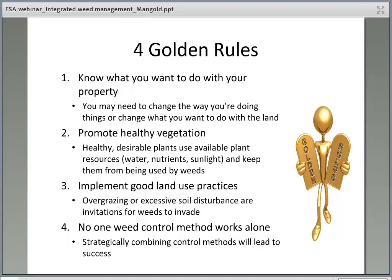And the final golden rule that we want to operate under when we think about integrated weed management is that no one weed control method works alone. We want to make sure we're strategically combining our control methods, which will give us the greatest success.